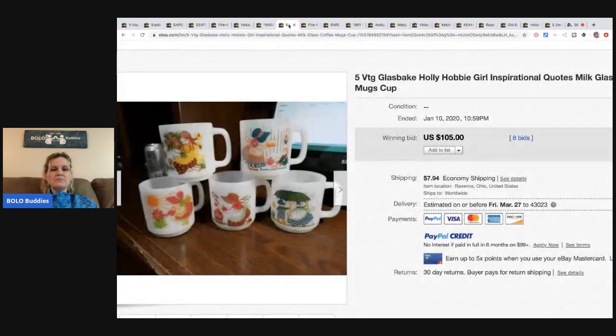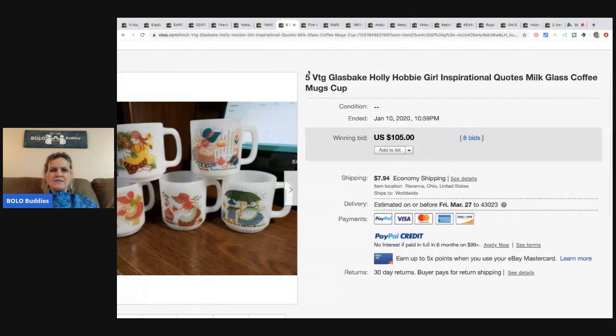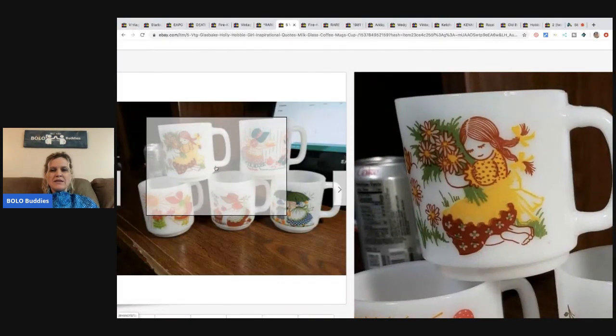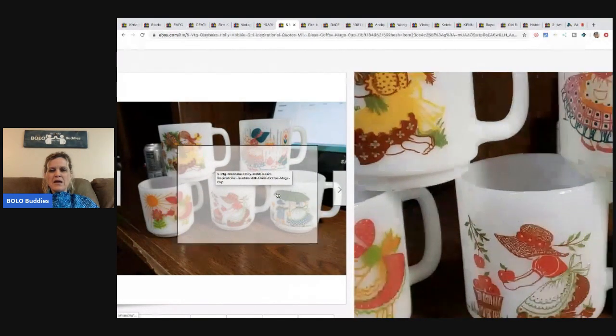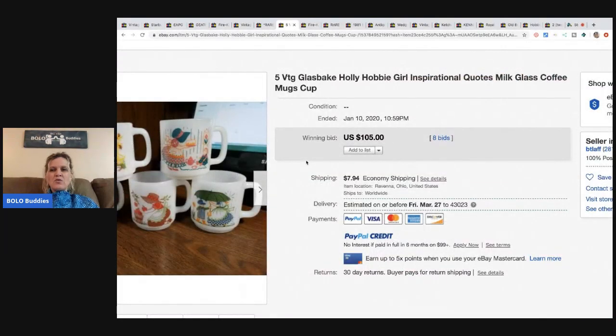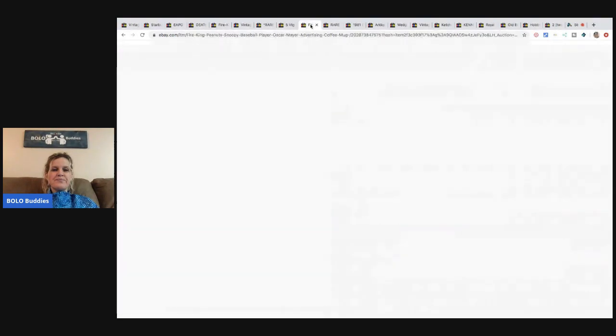Holly Hobby. These are milk glass also. Again, you can see it's got that white milky look to it. Holly Hobby is collectible. They probably should have taken that Coke can out of the back, but that's okay. Eight bids, sold for $105 and the buyer paid shipping.